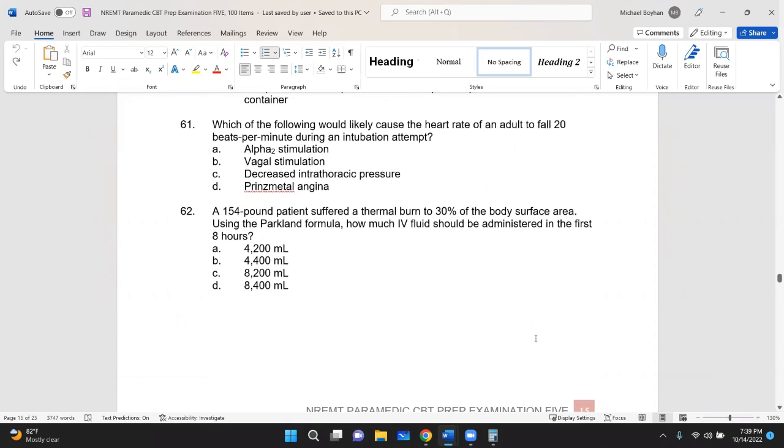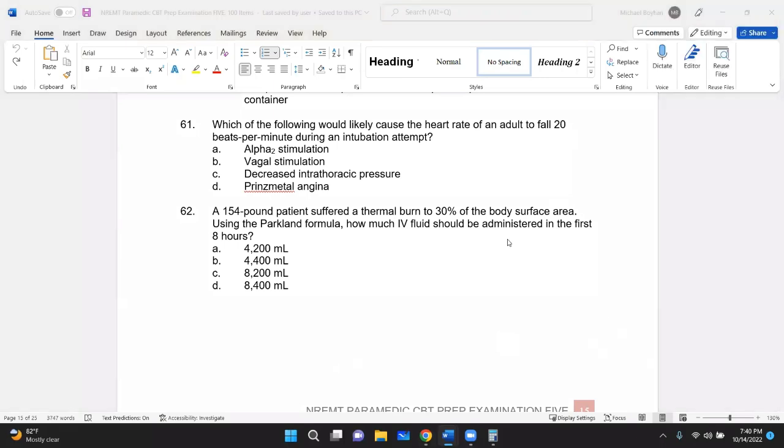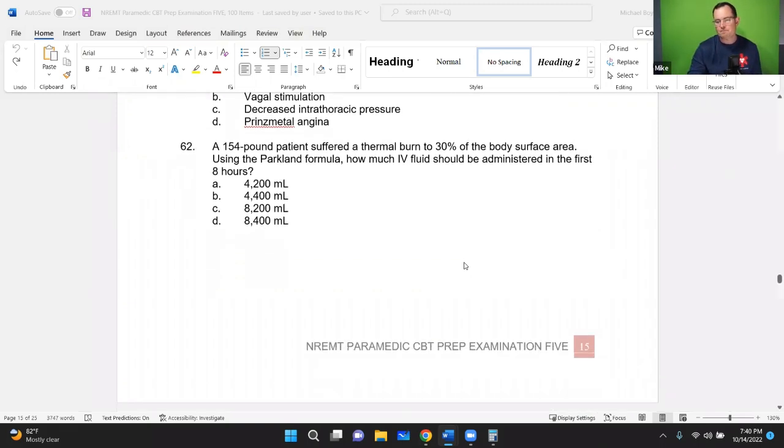Number 61, which of the following would likely cause the heart rate of an adult to fall 20 beats per minute during an intubation attempt? B. Lucas is saying B, vagal stimulation. Exactly right. If I stick my laryngoscope blade in somebody's mouth, I stimulate a gag reflex. This is going to cause a vagal response, and then we can have a drop in the heart rate.